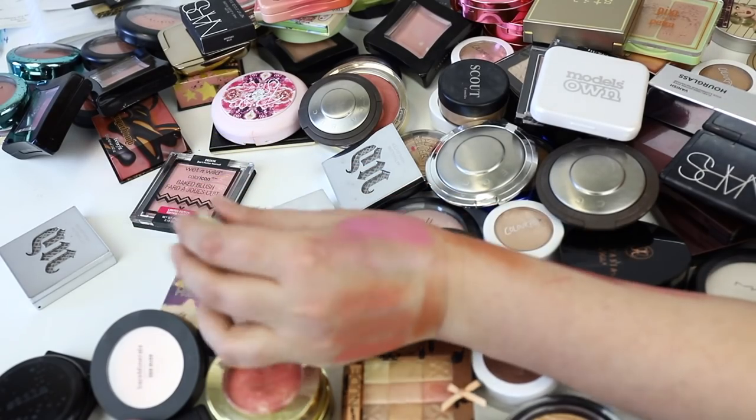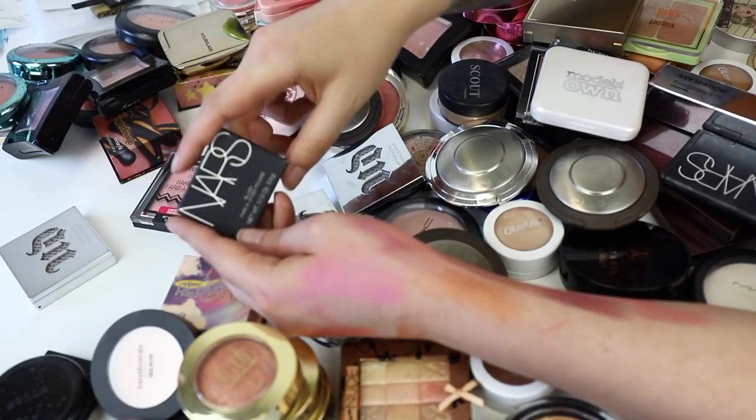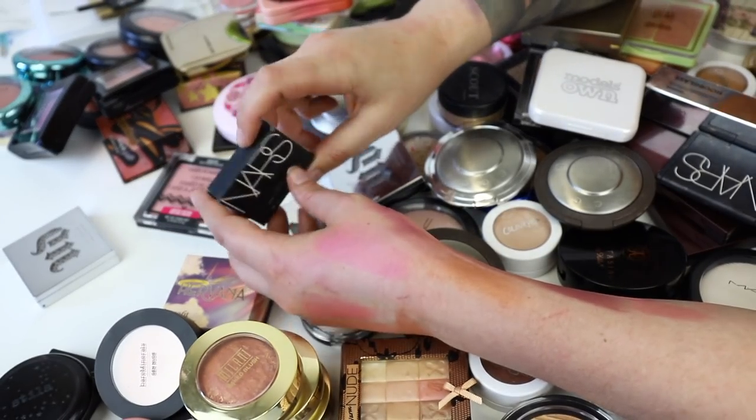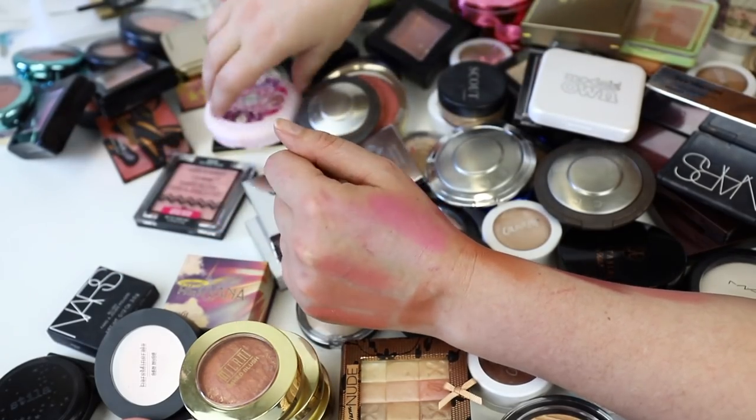I quite like that. Oh, it's so hard. Why is this so hard? There's my little NARS Orgasm Mini. So I'm going to keep this. It hasn't been used. I'm going to keep that and probably declutter it. Project Pan it. That's the one.